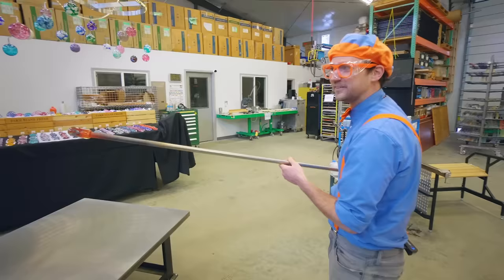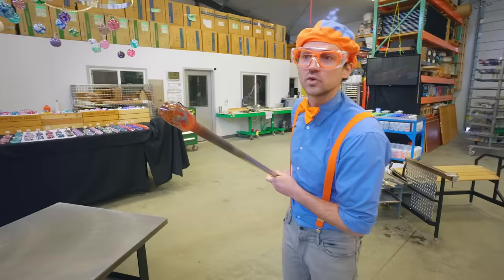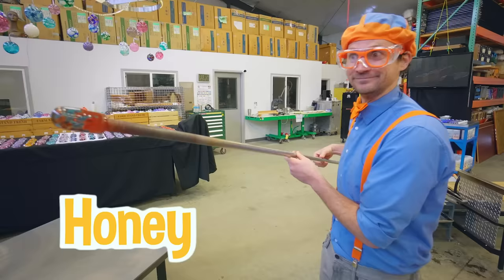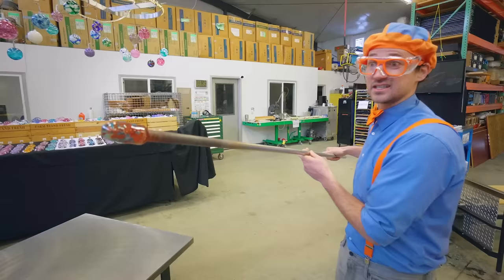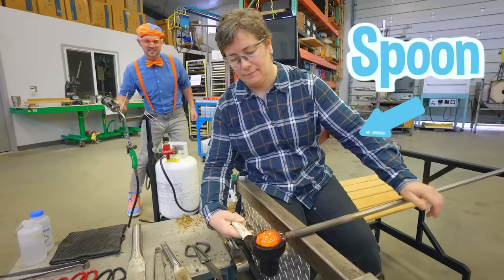Whoa. This is fun. Wow. It's so cool how glass is really hard when it's cold. But when you heat it up to really hot temperatures, it turns into a honey-like consistency. I love honey, but I definitely do not want to eat this glass or honey. That would burn us. Do you see what she's doing? She's using that spoon-looking device to roll it in, and look at how smooth and circular it looks.